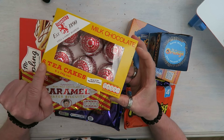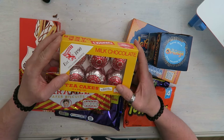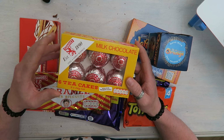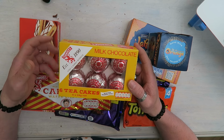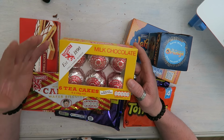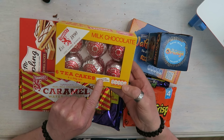Now this is usually served with a cup of tea or a cup of coffee, and it was developed in 1956. And the product consists of a small round shortbread biscuit covered in like an Italian meringue dome with whipped egg white concoction similar to a marshmallow, although it is lighter in texture. So let's have a look. Now you can also get dark chocolate tea cakes as well, but I've never had the dark ones. So let's get into this.